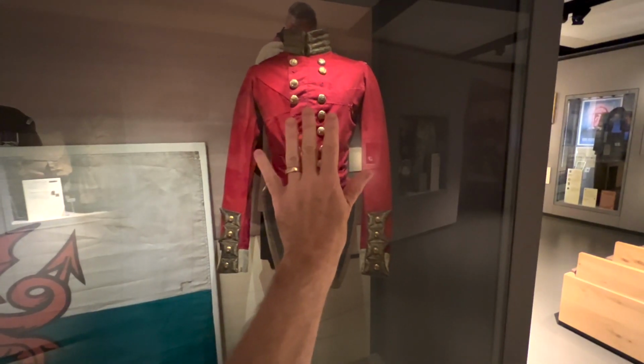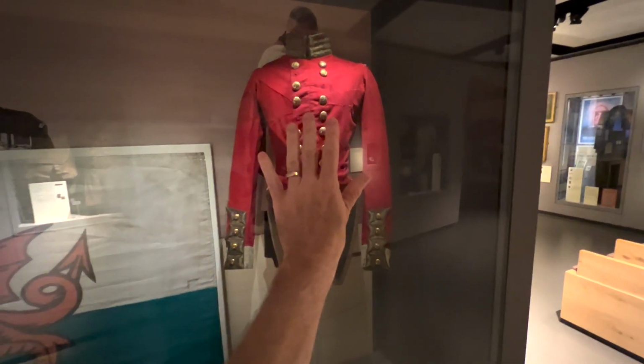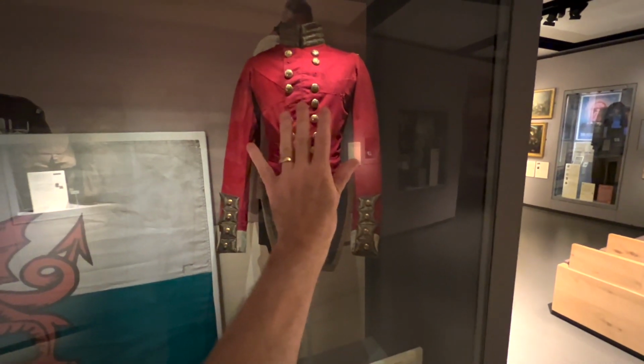Unbelievable, the size of a soldier in 1848. There's my hand, about the size and the width of the uniform. This is the famed attire worn by Sir Lawrence of Arabia. You can see all the other uniforms from each part of the globe in which Britain was involved.